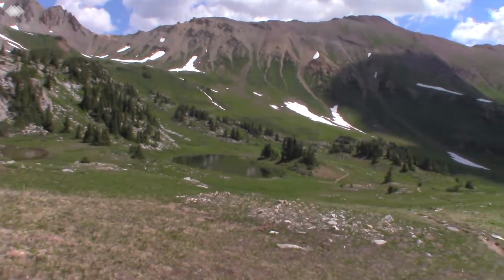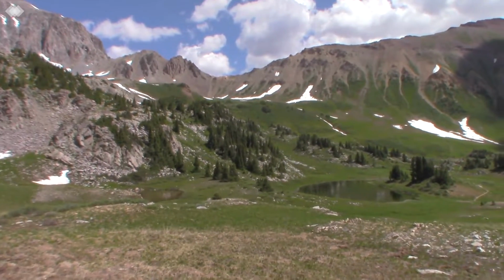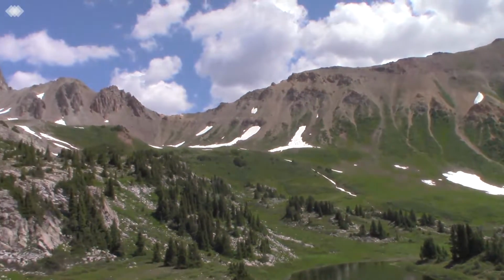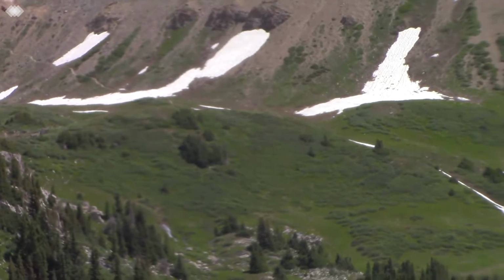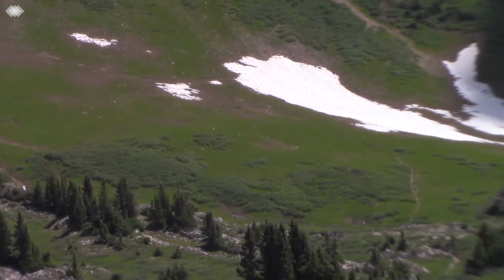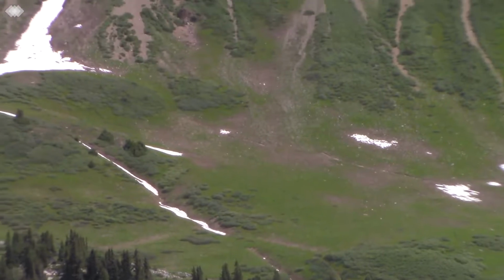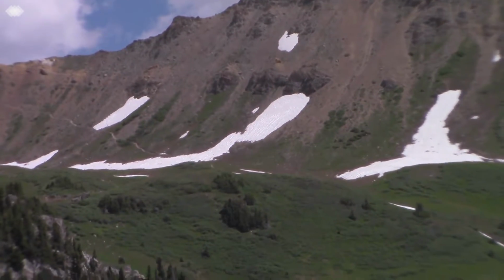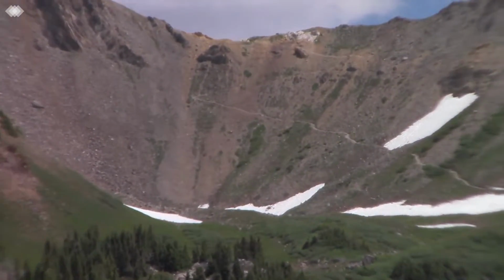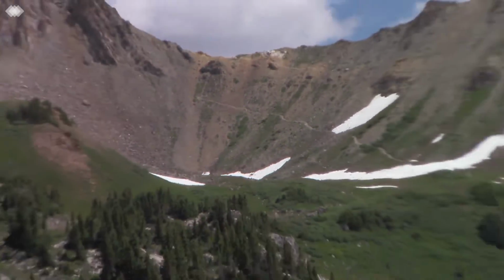Alright. We are going to be going, I don't know if I can get it or not. Trail goes this way. This one looks like it's going to be a pain. Looks a little bit steeper than the last two.